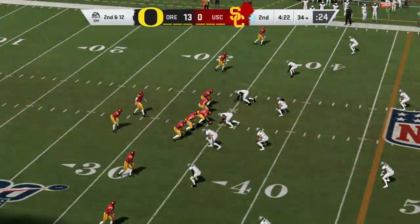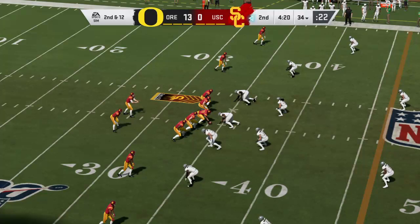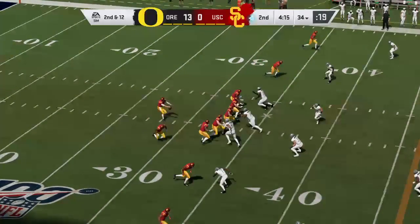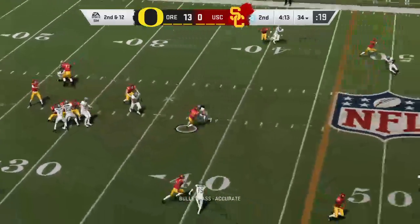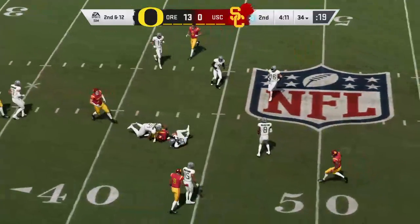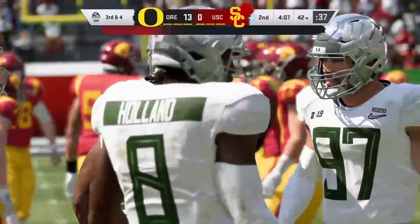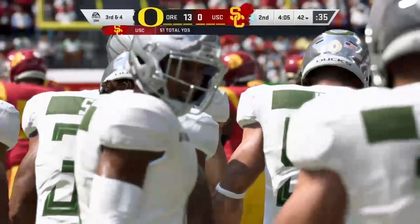Here we go. Set. Read. Check. To throw on second down, Daniels dumps that off to Ware. It'll be a gain of 8 yards. And just like that, it's third down.